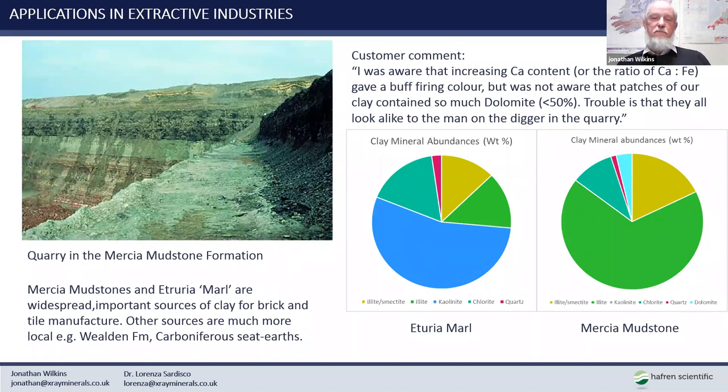So I've given a couple of pie charts here for the clay mineral abundance of two famous formations which are used for brick and tile manufacturing. It was the Mercia mudstone that the customer commented on. And you can see that it is a very, very different material compared to the Etruria marl. The Etruria marl has traditionally made the best bricks and tiles in Britain.